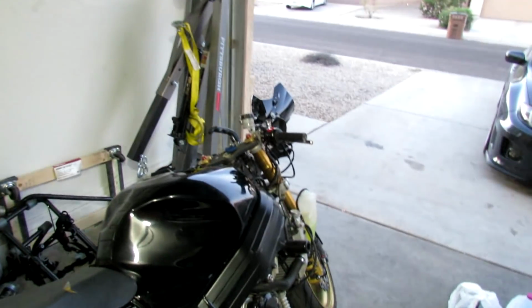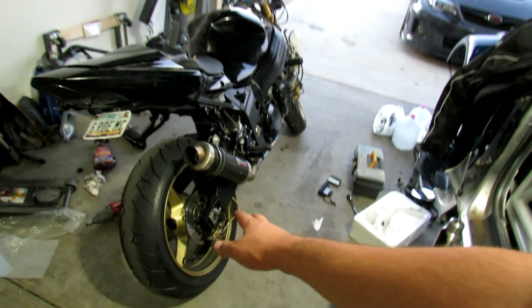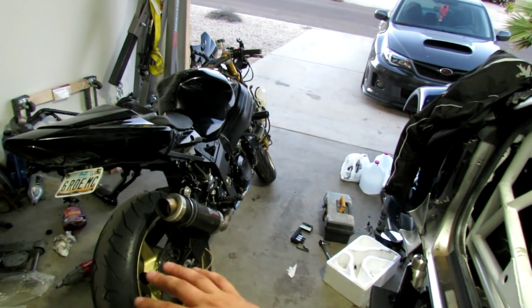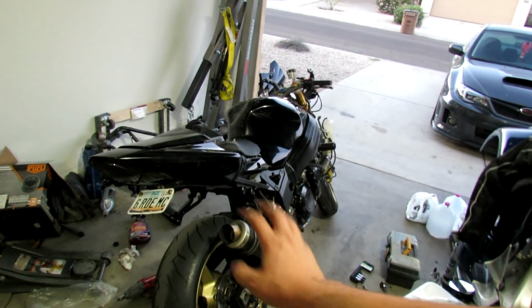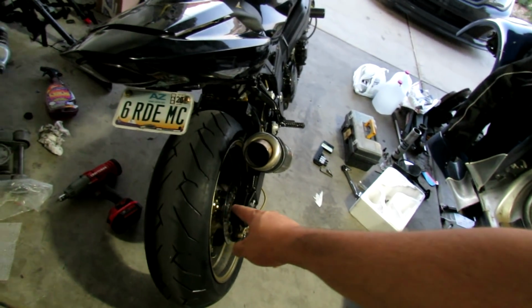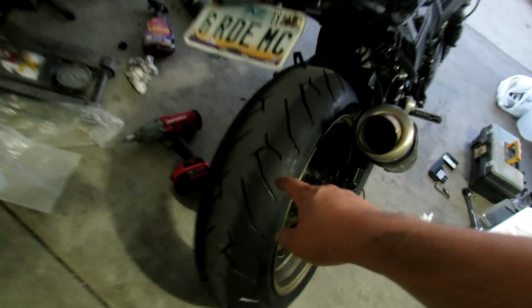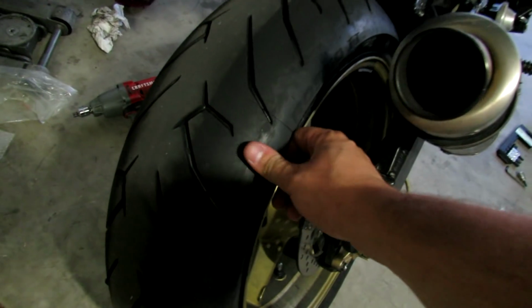As you can see, some differences from the last video. The swing arm extension, that's an 8-inch extension, is completely gone. That stock swing arm has the stock chain. I got a new rear tire, a Pirelli Rosso 2. The front is a Michelin Pilot Power 2CT. Both tires have a medium compound in the middle and a semi-slick soft compound on the sides for cornering.